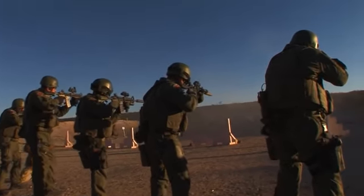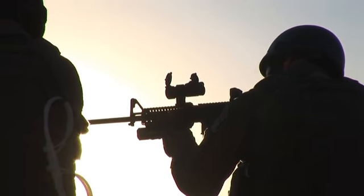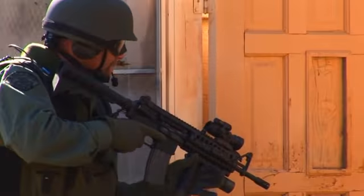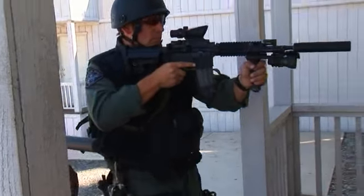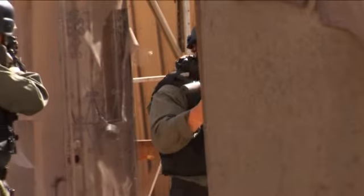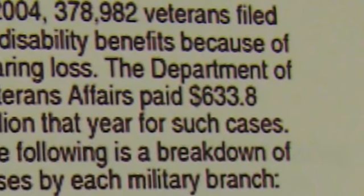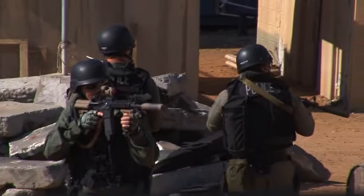Law enforcement and military professionals are particularly susceptible to hearing loss. A recent survey indicated that while 95% of the police officers surveyed stated they consistently wear hearing protection during job-related firearm practice, only 5% of those surveyed stated that they wear ear protection on the job. Hearing loss doesn't just take a personal toll either. It costs taxpayers millions of dollars each year. In 2004 alone, the VA paid out $633.8 million to 378,982 veterans whose main disability was hearing loss.